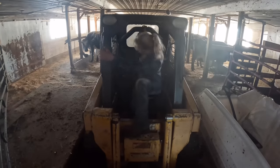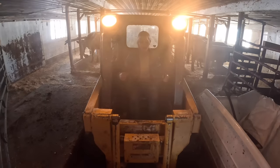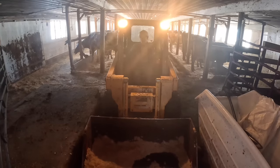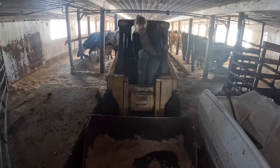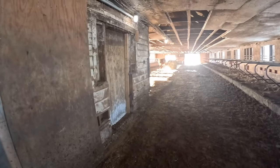Okay, so looks like we're gonna have to move the skid steer just a little bit. This door is a giant pain in the butt. It's so heavy. Okay. All right. So he's over there. He does have a wrap bale out here.